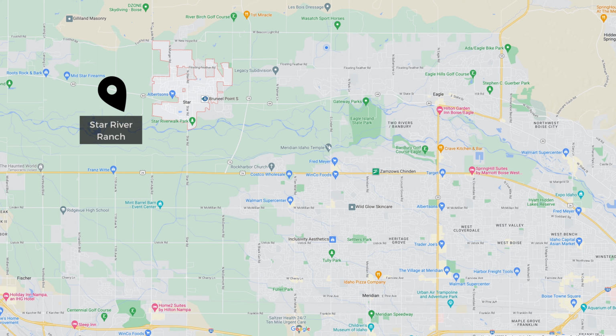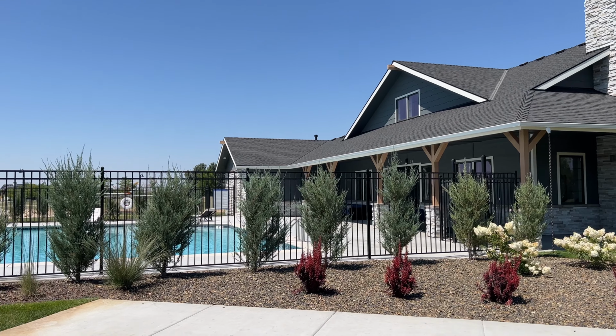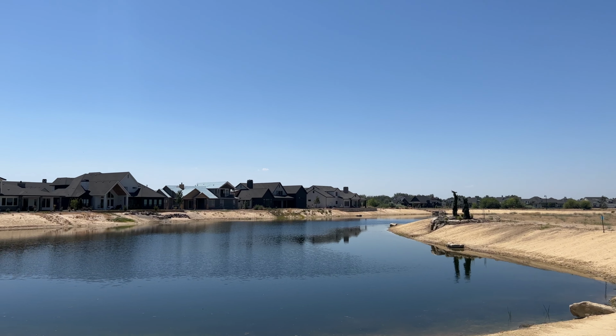Star River Ranch is a community that allows you to enjoy fishing at the neighborhood pond. You can go for a swim at the community pool or clubhouse. The neighborhood also features some walking paths and man-made lakes for you to enjoy. But let's stop with me talking. I'm excited to show you this one, so let's go ahead and let's get into it.